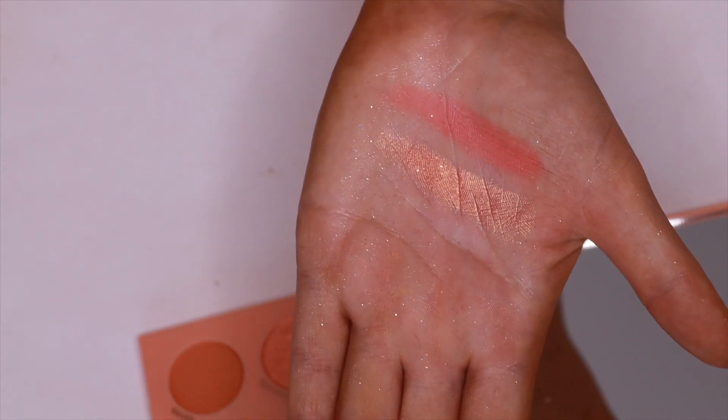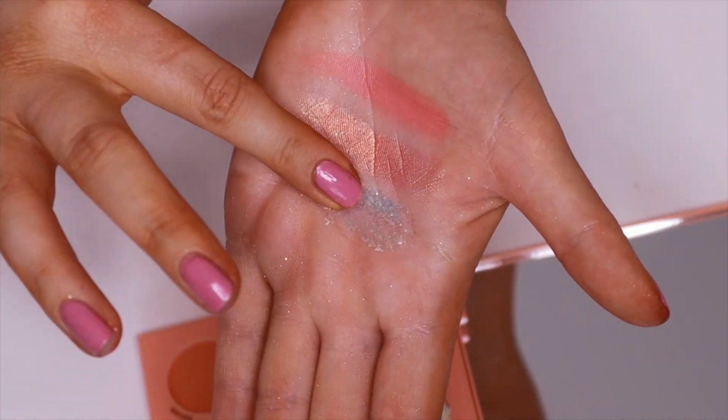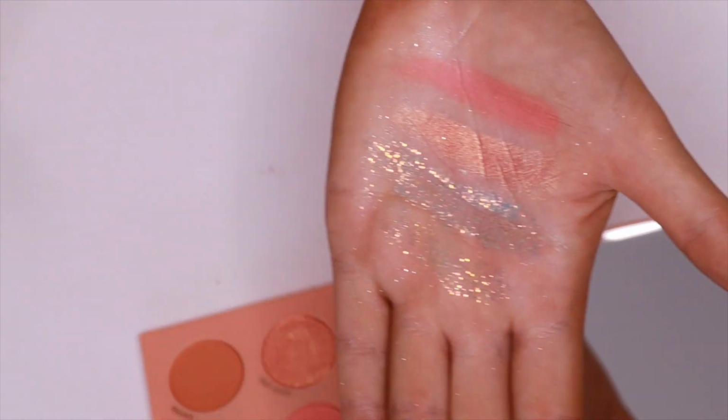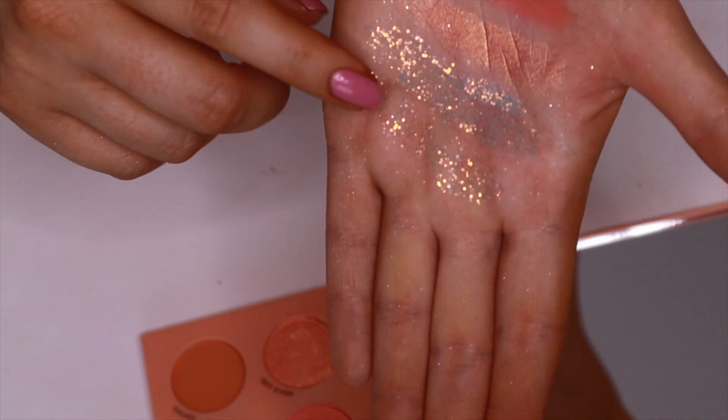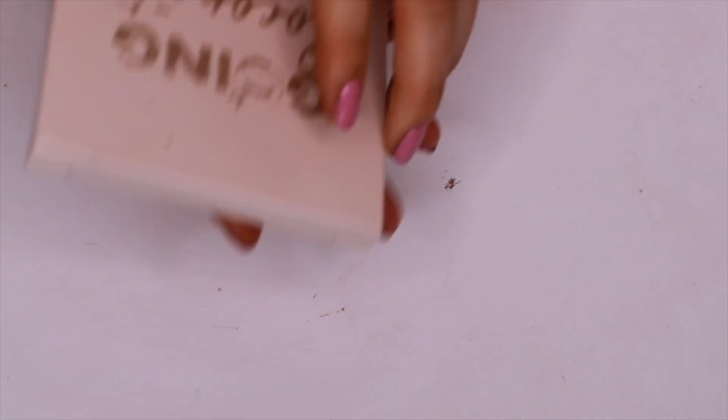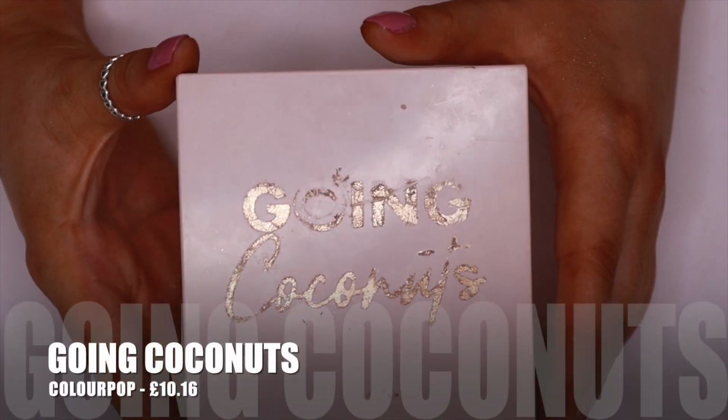That's got a really nice gold shift to it, and just look at that. It could just go on and on. It's not even picking up on camera how pretty it is. Beautiful. Look at that. Stunning. So yeah, these monochrome eyeshadow palettes from Colourpop are unreal.